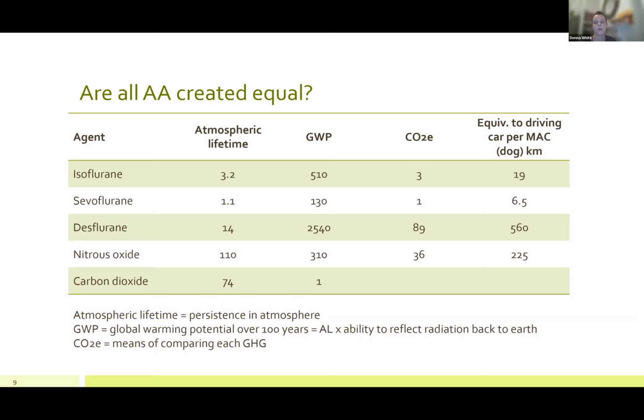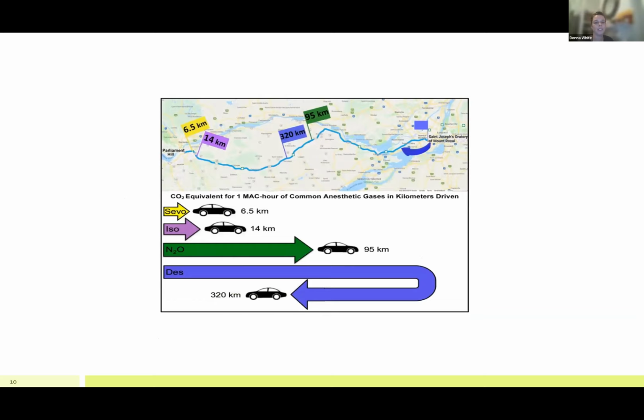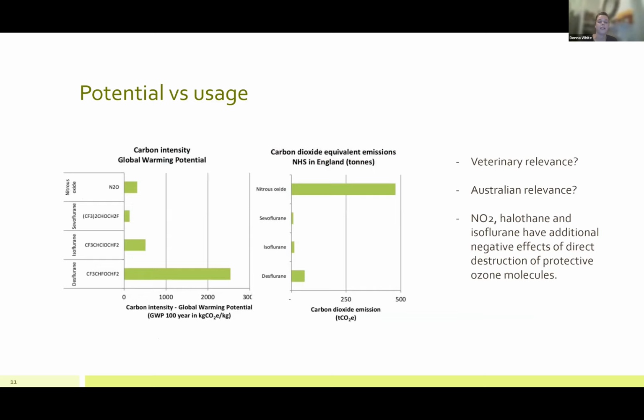This is hit in picture form, which is a little bit nicer, kind of sticks in your head a little bit more. So this is from England, the NHS, and this is a nice piece of literature that they did just to show the global warming potential versus what's actually used in clinics. So you can see desflurane has the potential to have some fairly detrimental effects, but clinically it's not used in as high amounts as something like nitrous oxide, which is used really commonly in labor wards, at the dentist, and in emergency. Nitrous oxide is really, really important.